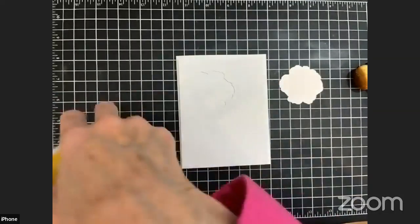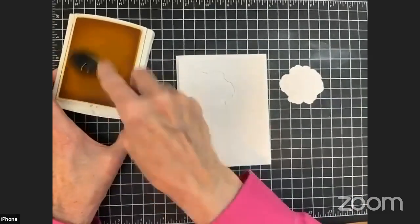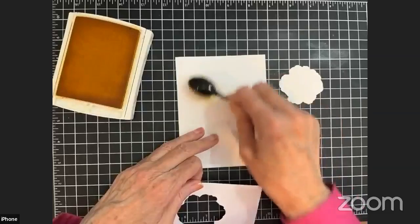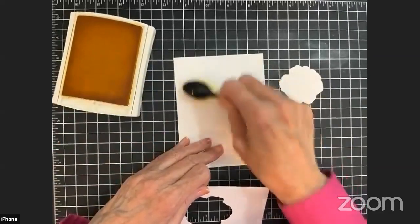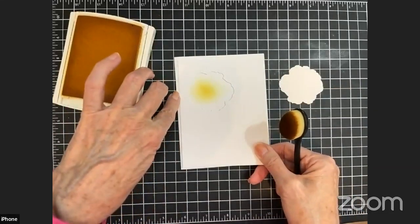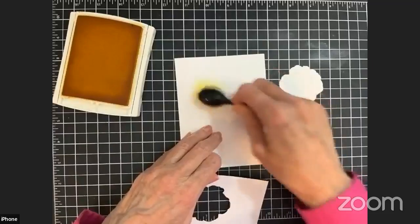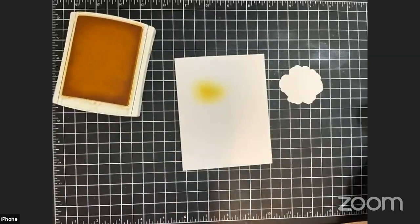And I'm going to start with my daffodil. And I'm going to blend it right about there. And I want it dark, so I'm going to add some color to it. Now, the thing I have to be careful of is I can't go too far this way, because if I do, and I need to come back this way some, it's going to show, and I don't want it to show. All right, there we go.